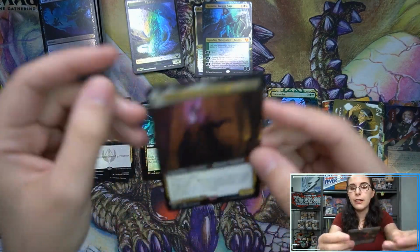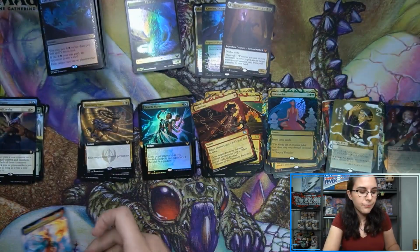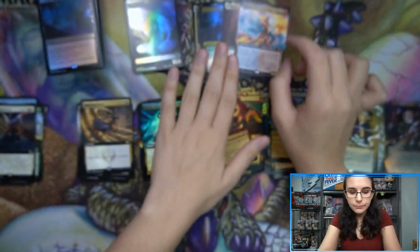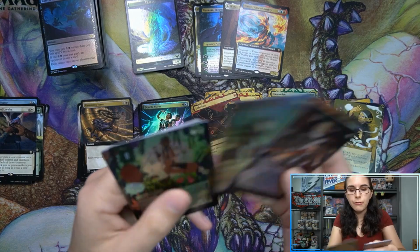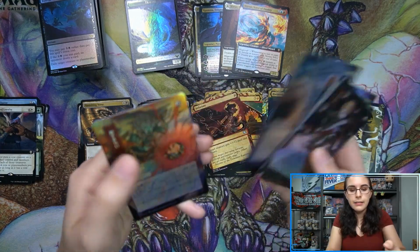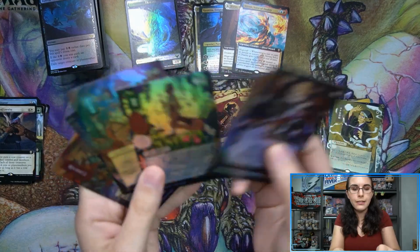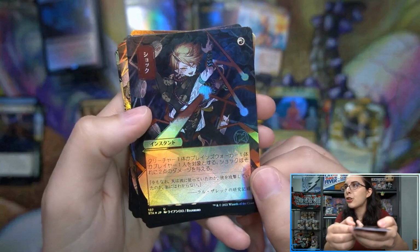Also had one extended art mythic, Extus Auric Overlord from the regular set. And from the commander set, we had Veyron, Voice of Duality. For our Japanese alternate art foil Mystical Archives, did not have any mythics this time around. Looks like we actually just had one rare here in D-Spark. Yep, just the one rare here, but we did have Shark.